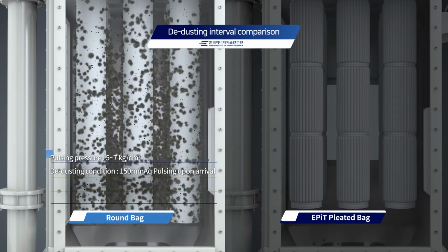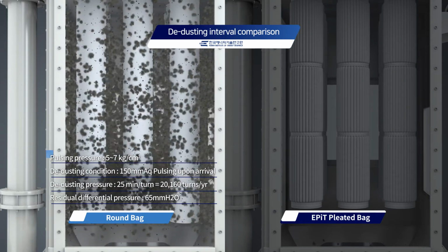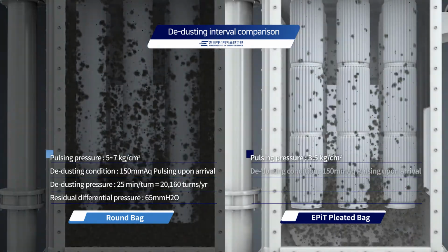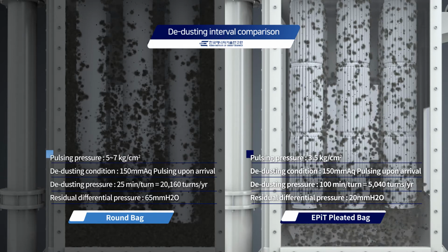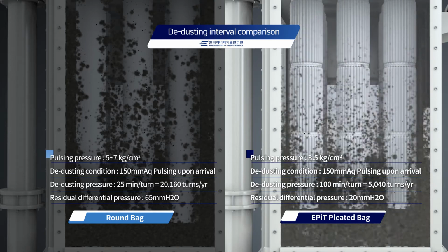Official test results show round bags remove dust once every 25 minutes for 10 hours. But EPiT's pleated bags remove an equal amount of dust once every 100 minutes. Thus, it increases cleaning interval and reduces frequent dedusting.